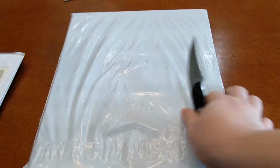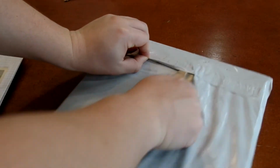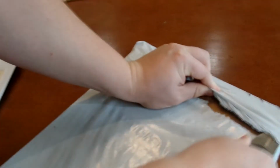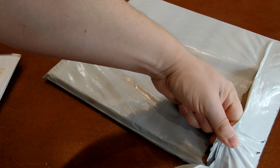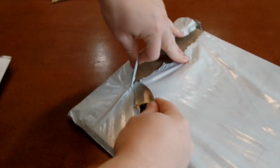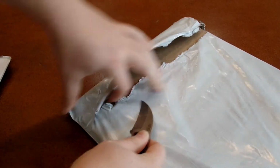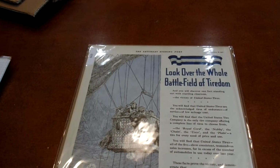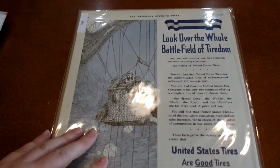All right, and the last package here is another Balloon Corps related item, not as exciting as the last one we just opened up. This is like a newspaper advertisement that actually has an observation balloon in it that we'll see here in a minute. At least that's what it should be, if my memory's correct. Alrighty. There we go. This is actually a tire advertisement. This is a pretty neat one.